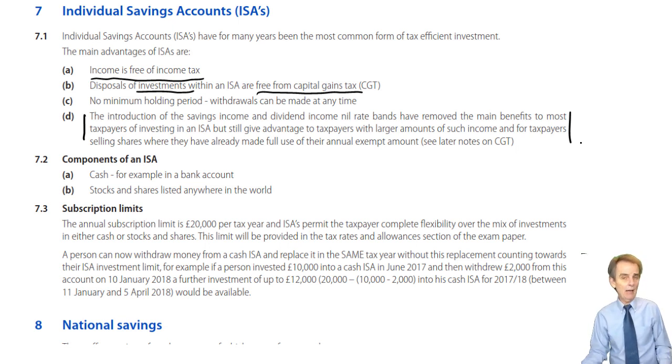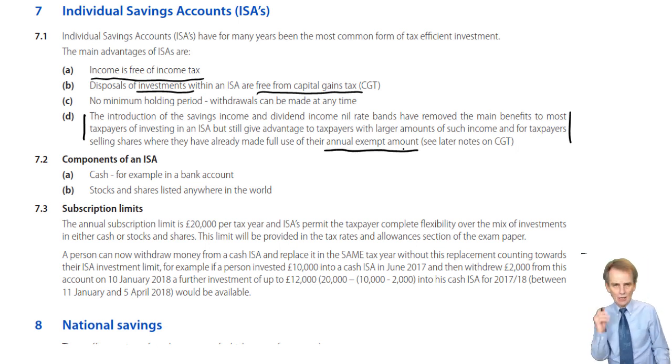And when you come to sell shares, if you had a significant amount of shares held and you made significant gains on the shares when sold, they may be in excess of what we refer to as our annual exempt amount. This is the CGT equivalent of your personal allowance. The personal allowance was a level of tax-free income each year, and your AEA, as you'll come to know it, annual exempt amount, is a level of tax-free gains each year. So if you had lots of gains, then it's possible, of course, that holding the shares within an ISA would be a good idea.